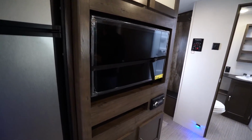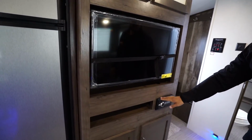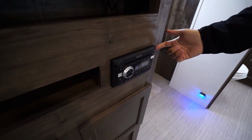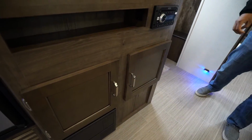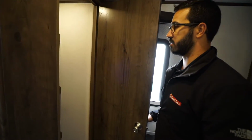Right here in the center is the TV. As I mentioned, it's across from theater seats, which you'll see in a little bit. Tied into that TV is the multimedia center here. This is a DVD player, controls the speakers in here as well as the ones outside. Some additional storage right underneath, but the big storage is actually right back here. Take a look at that.